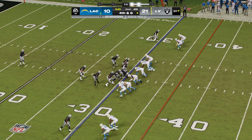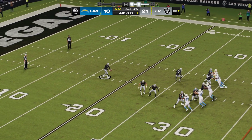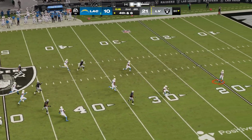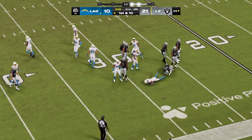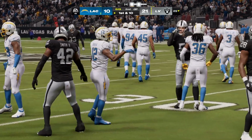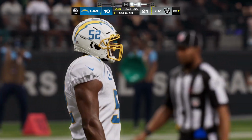On fourth down, A.J. Cole comes on to punt. And the rookie Darius Davis deep for the Chargers. A 7-yard return following a punt of 45 yards. And control of the football switching hands with very little time remaining until the half.